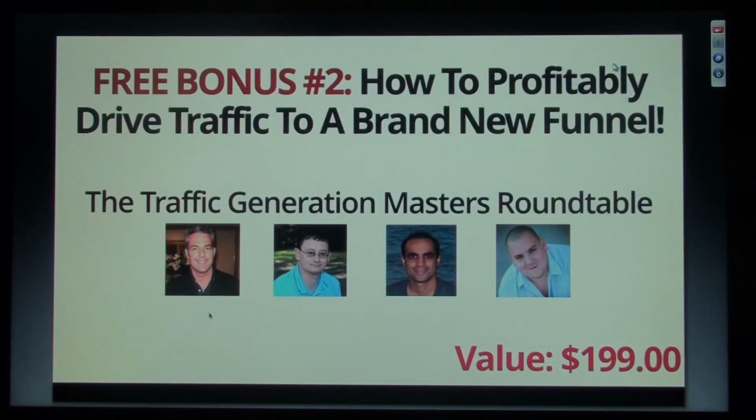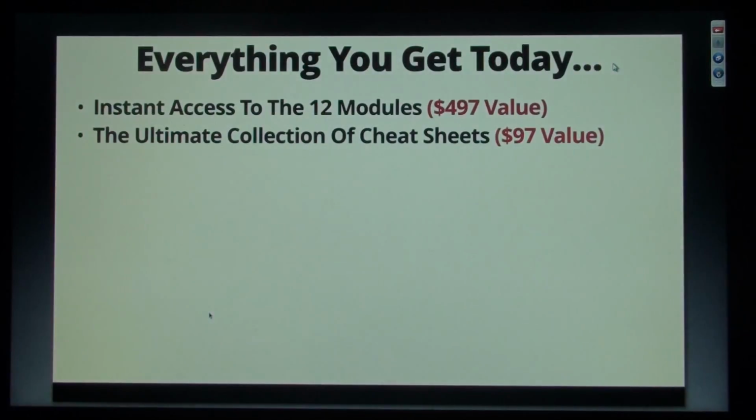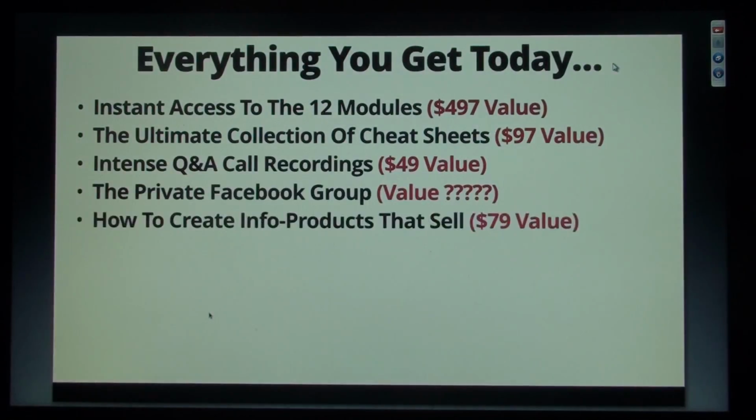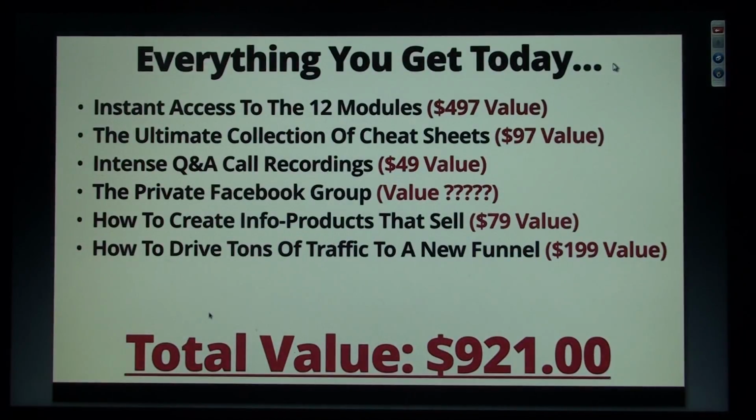So how do you use paid traffic, things like Facebook and Google AdWords and email solo drops and banners with a new funnel? How do you do it safely? How do you do it profitably? How do you discover the most profitable sources of traffic for your particular funnel when you've got a new funnel and a new offer? So you get the modules, the cheat sheets, the Q&A call recordings, the private Facebook group, the info products that sell, how to drive tons of traffic to a new funnel, a total value of $921.